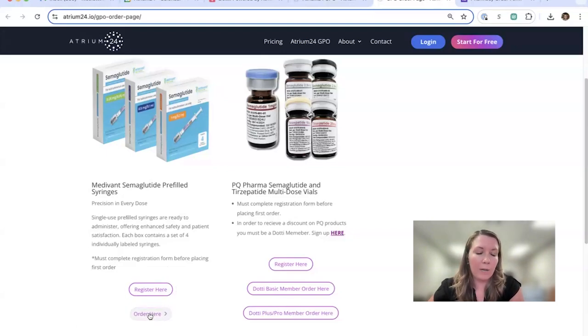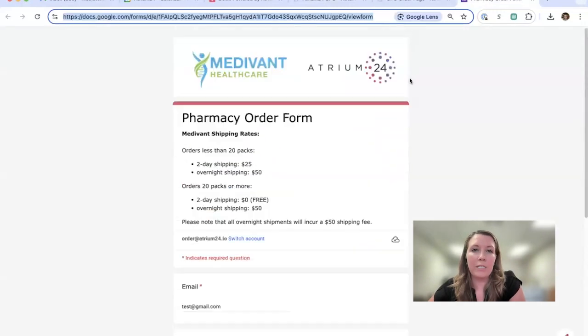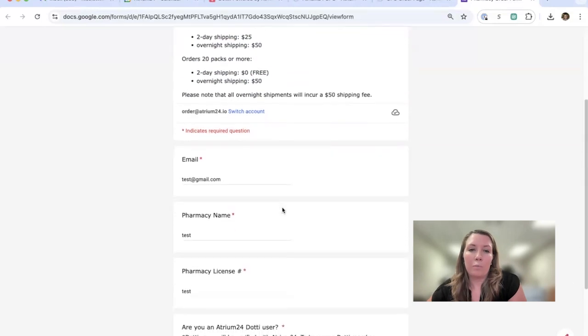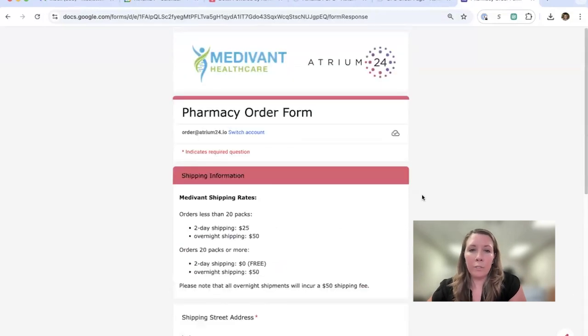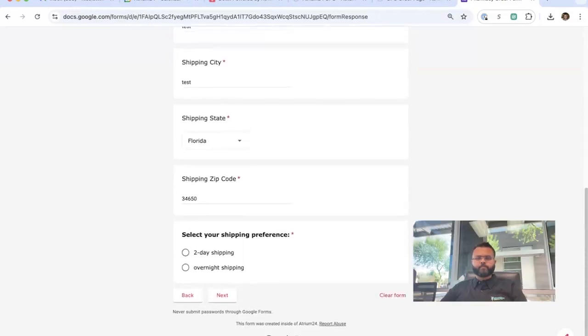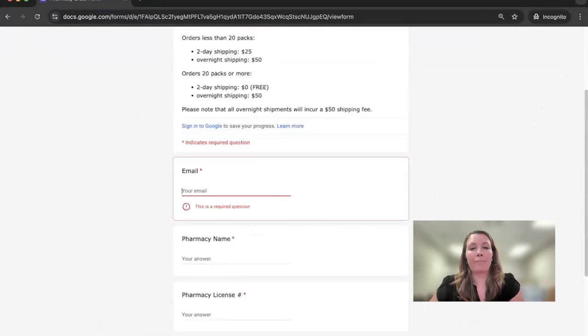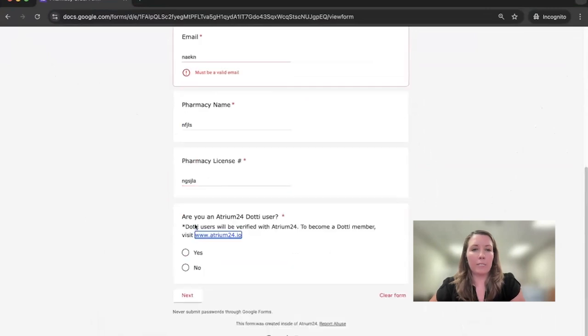But the order form is here as well. If you click on it, it takes you into this order form. We have recently clarified the shipping rates. If you're ordering less than 20 packs, you're paying a certain amount for 2-day shipping or for overnight shipping. If you order 20 packs or more, you get 2-day shipping included for free. If you want overnight shipping, it's $50. So you'll just fill out your information here. You'll go to the next form. You'll put in your shipping information, and I think I had it on an incognito window here. I cleared it, but let me try to just get through this so I could show you.